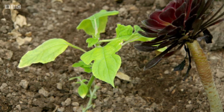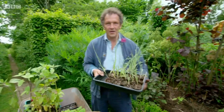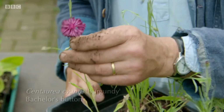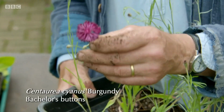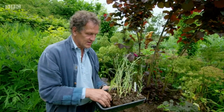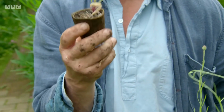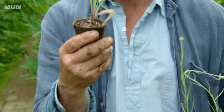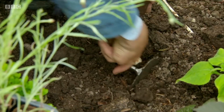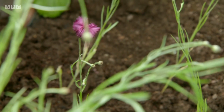Now the front. Got here some Centaurea. This is Cyanus Burgundy, and you can see the colour of the flower. It's a lovely, rich, purple colour. It's not going to grow very much bigger. I've sown these in paper pots. I will plant them in the pot, so I'll be interested to see how they develop. So we'll put a little group of these in here. I'll put one more in there.